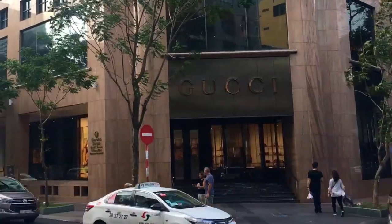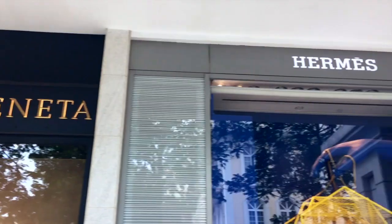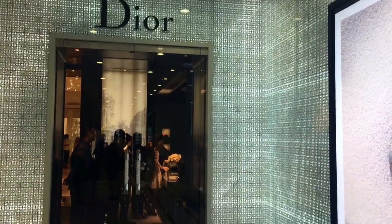Let's check it out. We're going to start here on the section of Dong Khoi closest to the riverside. You can cross over this busy street to check out the riverfront, if you dare. Play Frogger. For the next couple of blocks, there's some cute shops and boutiques. Feel free to drop in if anything catches your fancy. This is where the wealthy Vietnamese come to buy luxury goods. They've got everything from Bottega Veneta to Hermès to Versace to Dior.